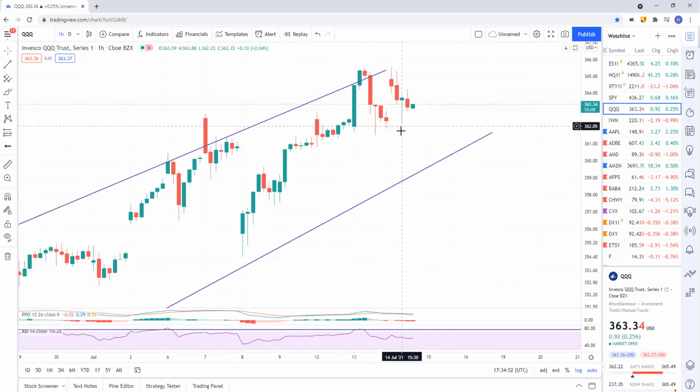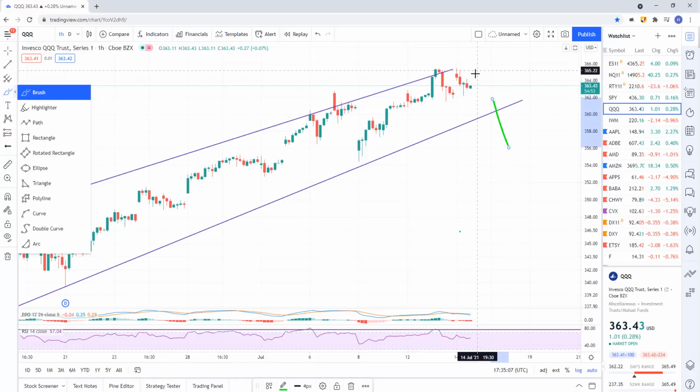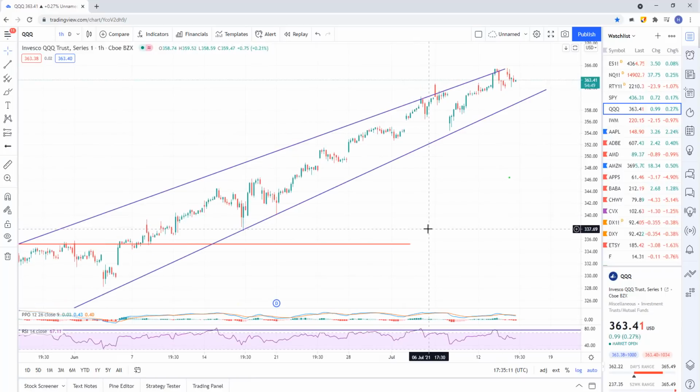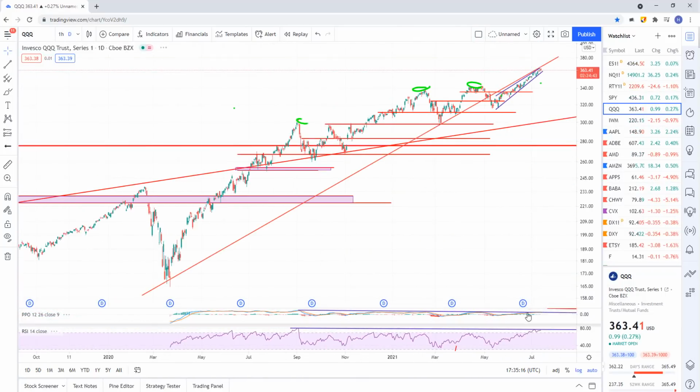No real technical change. So again, I'm not really interested in any of the price action that takes place bouncing around within this wedge. What I'm looking for is a technical break, one way or the other, of this wedge. I think the break's going to be to the downside. That's the opportunity to short. Of course, it could break to the upside, but I'm looking for downside breaks, and that really comes from the negative divergences that continue to build.